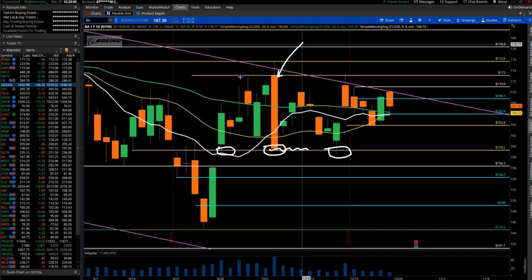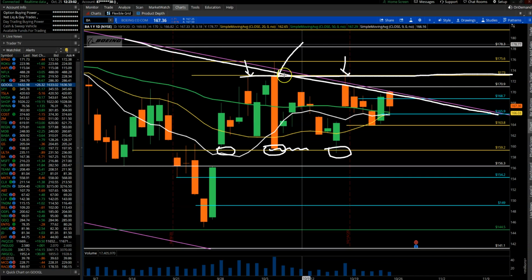And on the upside, we have this 173 as the main resistance, right? Every time we come here, we move down. Every time we come here, it just kind of sells off. But this recent sell-off this past week was contained, and the price is displaying some sort of stability where it wants to break out of this larger downtrend line, which it always gets rejected from.